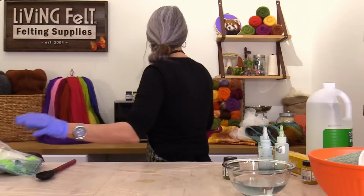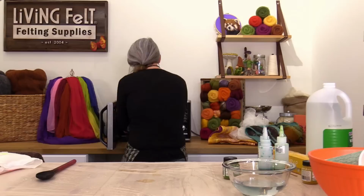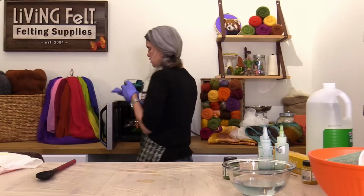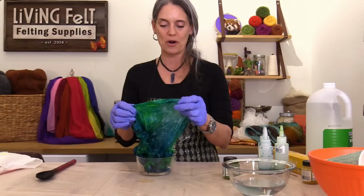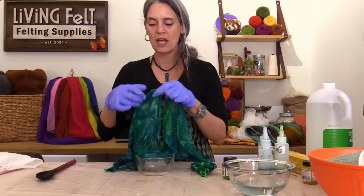Okay, so I'm gonna have to find, this is a really big microwave. So, let's see. Oh, somehow it transferred to this little bowl magically. I don't know how that happened, but somehow it jumped from the big bowl to this little bowl. This is a scarf that I did the exact same process on just before the live show. And this is what it looks like after just 2 minutes of time. So after 2 minutes, this is what it looks like.